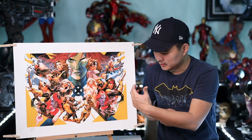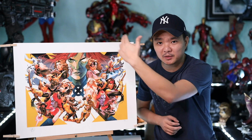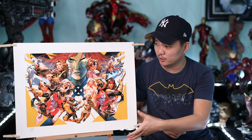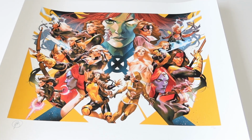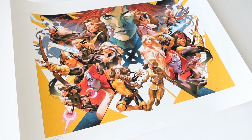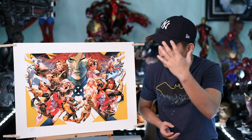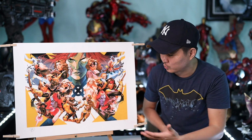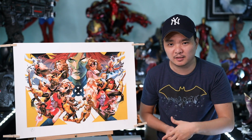I think the negative spaces, like the whites here, absolutely complement, as you can see, the borders here, and it makes it really look good. It made the colors pop out, it made the lines look good. And I guess the composition is also pretty amazing. You get Jean Grey, Kitty Pryde, Storm, Moonstar, Emma Frost, Rogue, and Psylocke there.